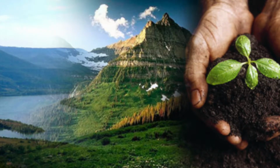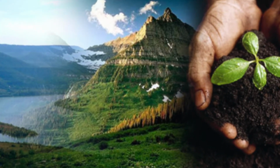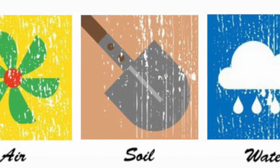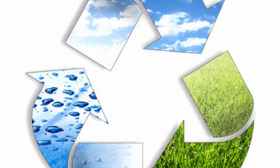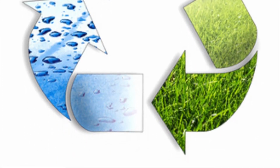As we all know, without soil, clean water, and clean air, life would cease to exist as we know it today. Our new technology significantly improves 2 out of the 3 of these important things that are needed for life to continue.